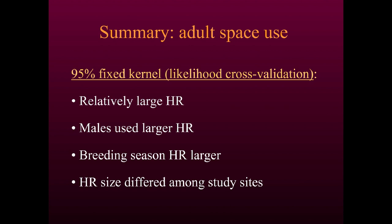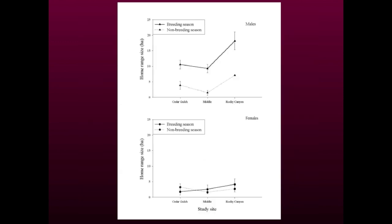We found that pygmy rabbits in general use relatively large home ranges. Males use significantly larger ranges than females, particularly during the breeding season. And home range size varied markedly across our study sites. I'm just going to show you this figure, which is home range size on the top here for males and on the bottom for females and for our three different study sites. You can see there's a large range across study sites in home range size. For males during the breeding season, it's up around 20 hectares at one of our sites. In contrast, for males during the non-breeding season, it's down around 2 hectares at one of our sites.